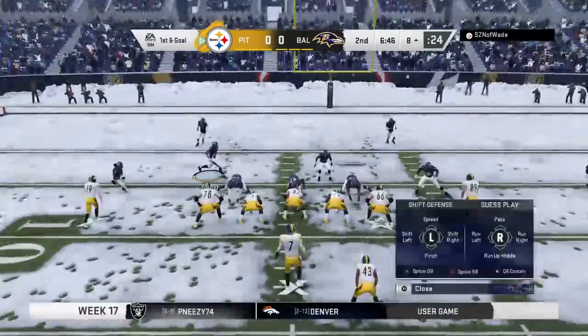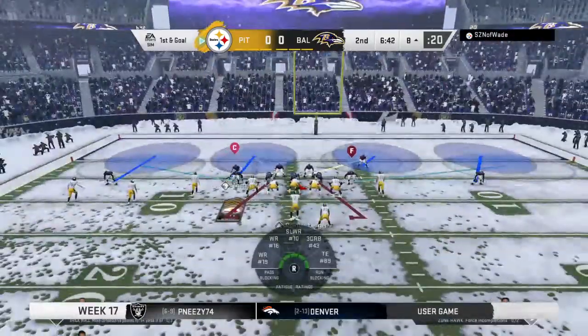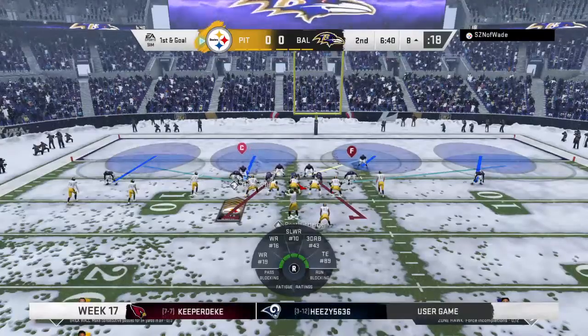Goal line offense, something they've really been emphasizing in practice lately. Now they have a chance here to put all that hard work to use.